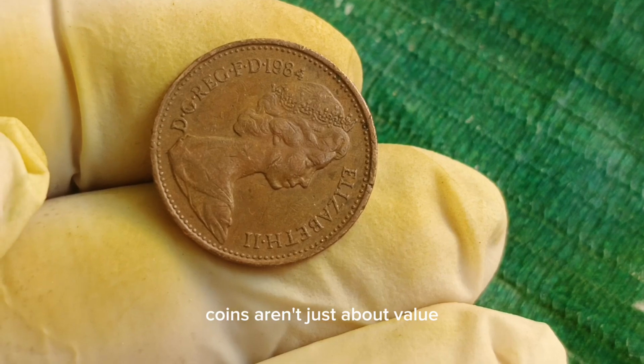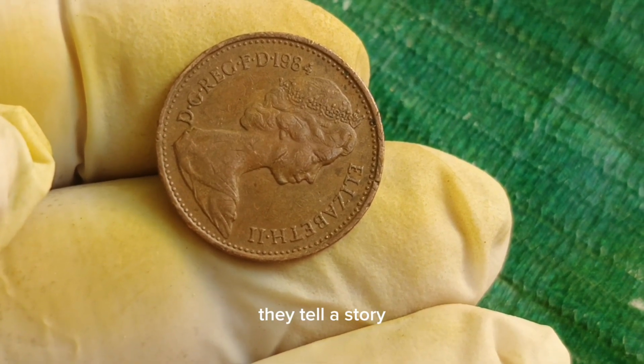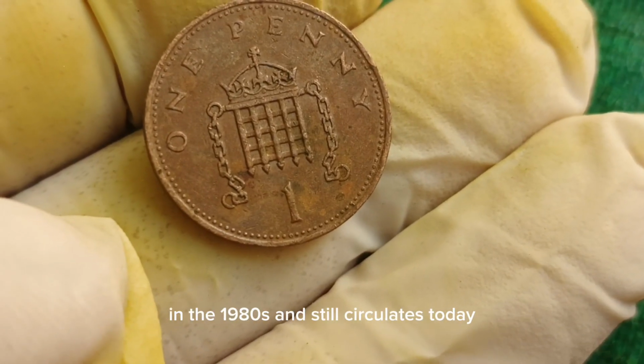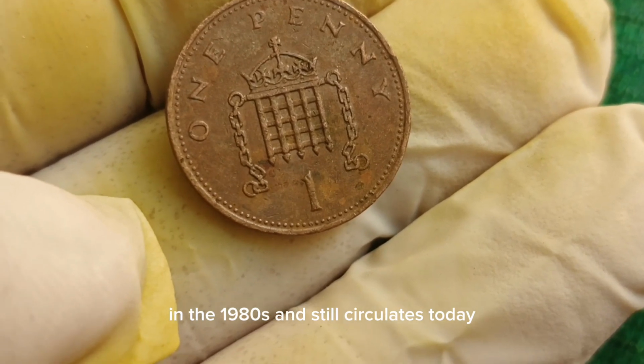But hey, coins aren't just about value, they tell a story. This penny was part of millions of people's daily lives in the 1980s and still circulates today.